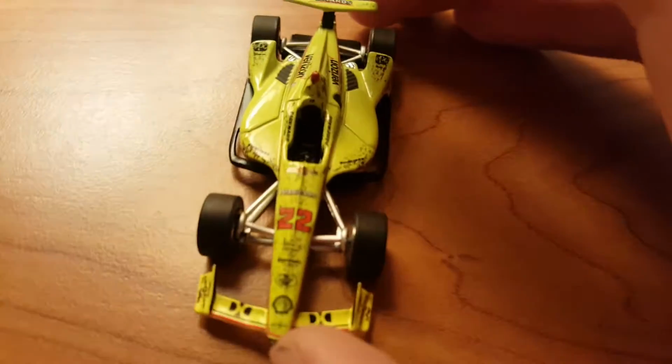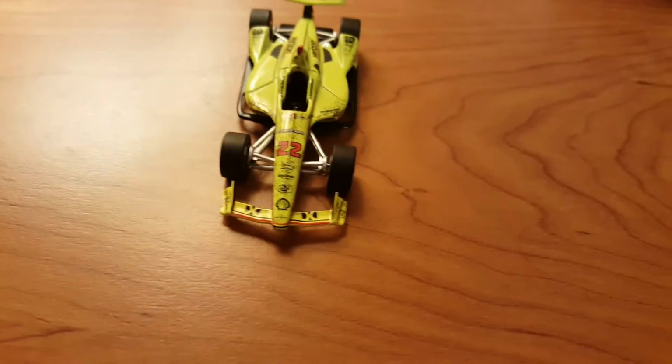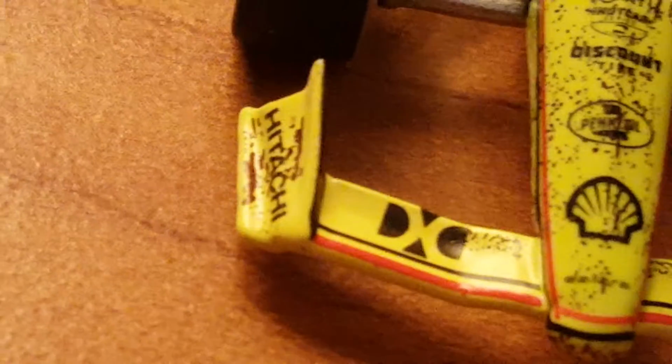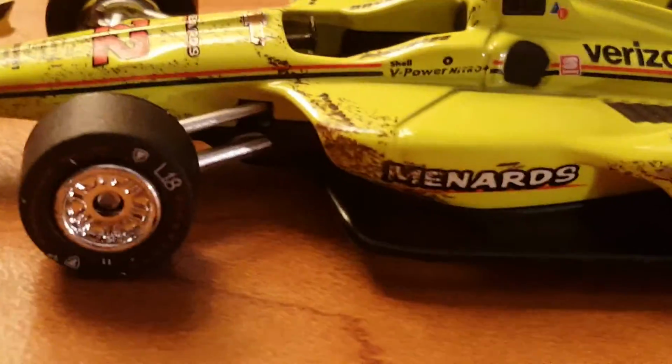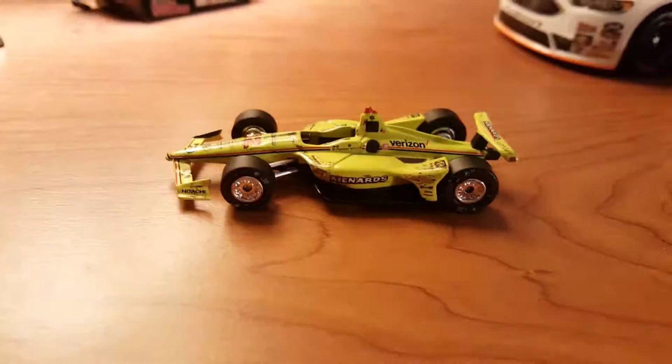But as far as race damage, not really any damage, but you see all of the dirt caked all over. No real need. There is a little bit of paint chipping right there, but for the most part, it's just really dirty and it looks so great. Like I said, it's very rare to have a race version Indy car, especially 1:64. Look at all that dirt.